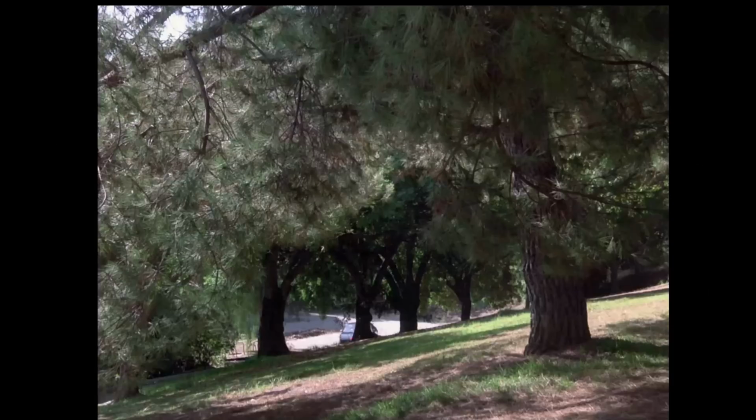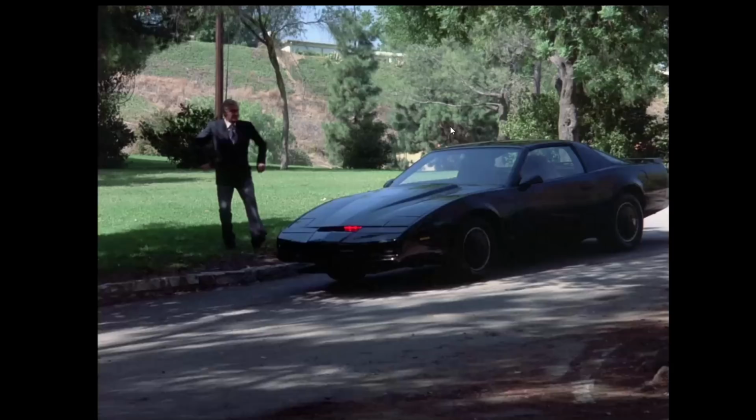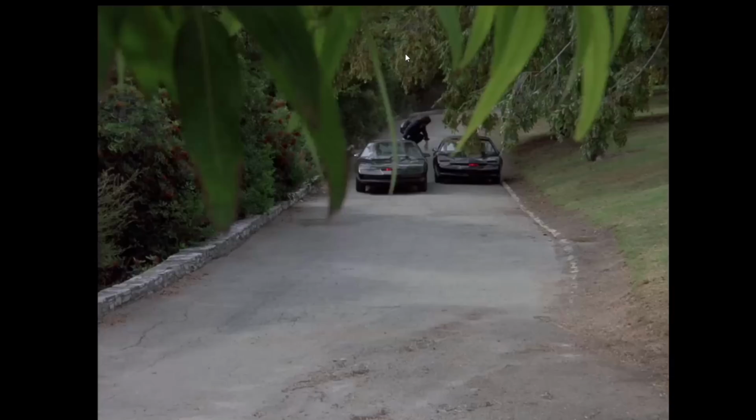So we have this scene where K.A.R.R kidnaps Bonnie, right? We see Michael jump on the roof of K.A.R.R. We see a building back here. And then it continues. At first, originally I thought this was Griffith Park, but it's not. See this building up here? We have this whole scene through here. So this all was filmed at Peck Park, 560 Northwestern Street, San Pedro.